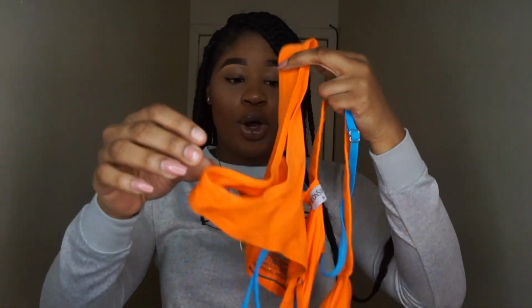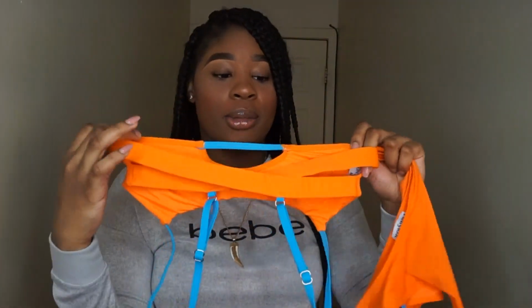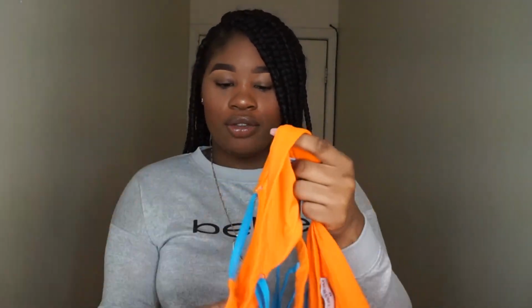The next swimsuit I have is also from Icon Swim, and this is another two-piece, another orange two-piece. I'm so upset because I ordered this in a medium. I'm showing you guys the bra upside down. I ordered this in a medium, right?